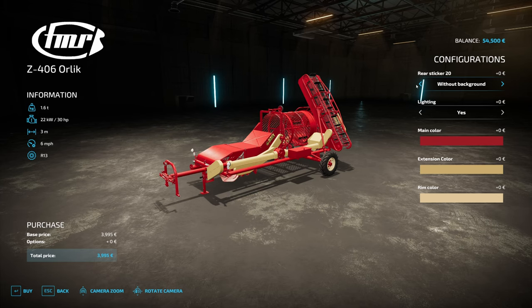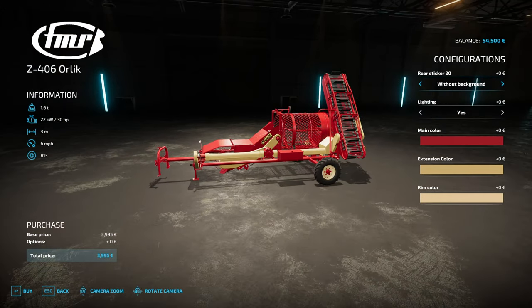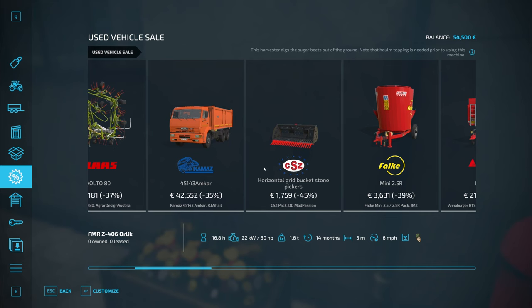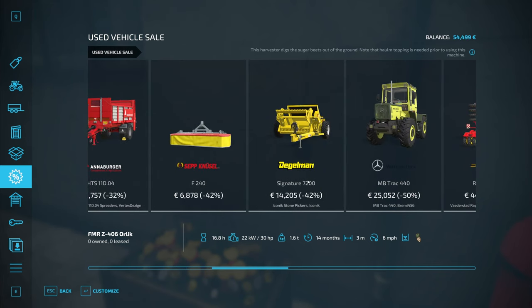With background, without background. What's that all about? Oh, it's just a rare sticker. Okay. So yeah, that's pretty cheap. $4,000 for that. And that's going to be gone pretty soon, so we're going to have to pull the trigger on that. There is a truck. I'm not too worried about the truck at the minute. As I was scrolling through, I was like, oh, look, they've got a stone picker. $14,000. That could be handy.